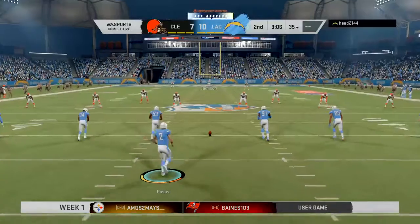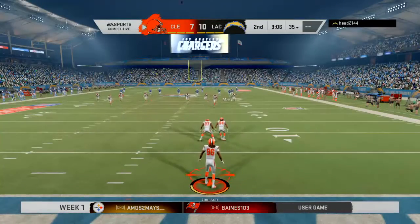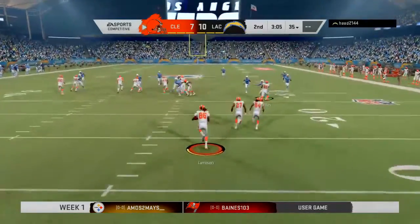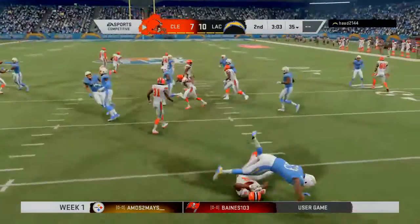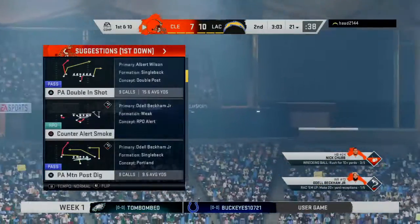Now after the touchdown, here's Rosas on to kick it away. This is taken at his 4. And he'll get it up just past the 20, and his guys will go to work at the 21-yard line.